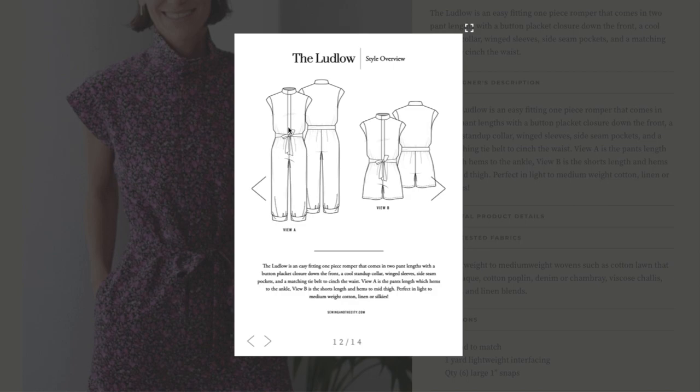This is how you get into it. It has this winged sleeve, similar to the dress we just saw, but with less flounce to it. Some side seam pockets, and then you have the cuff on the pant length.